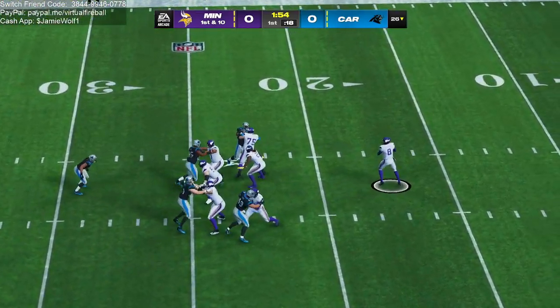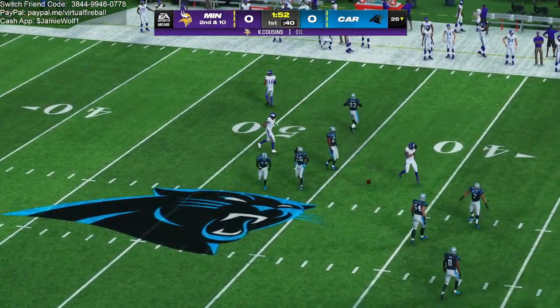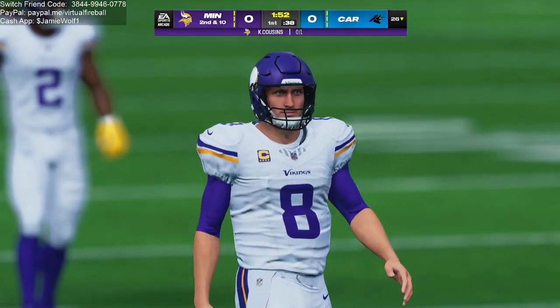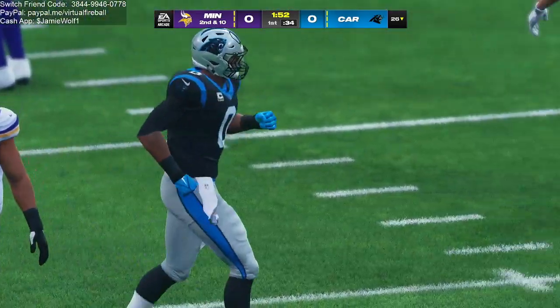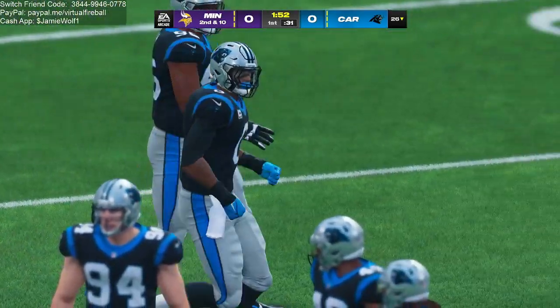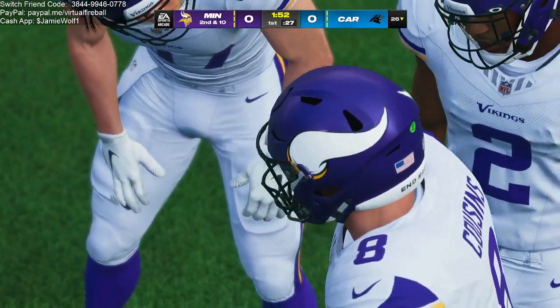Play fake, Cousins. And a dangerous throw there, incomplete. He threw that into coverage. It was nearly intercepted. Man coverage is certainly a staple of their defense, and it's built for plays like that, forcing that incompletion.